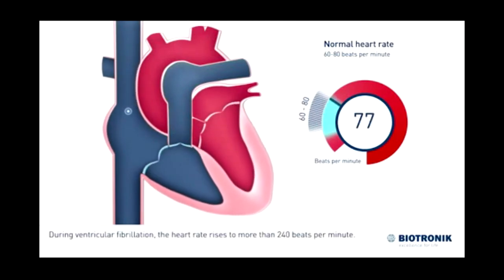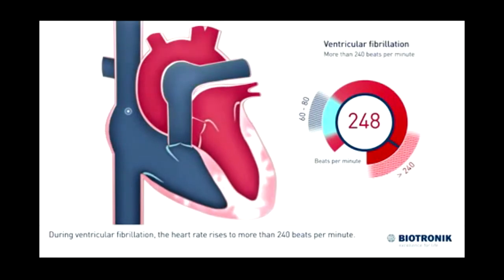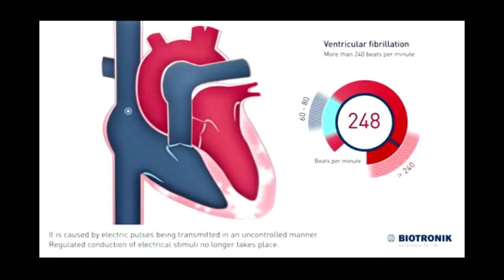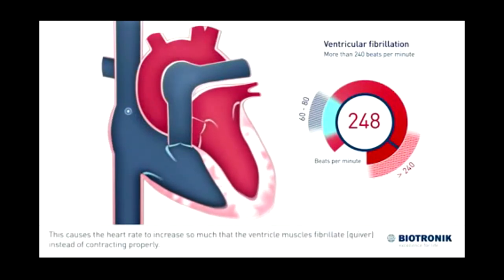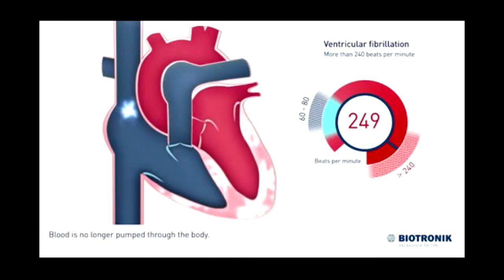During ventricular fibrillation, the heart rate rises to more than 240 beats per minute. It is caused by electric pulses being transmitted in an uncontrolled manner. Regulated conduction of electrical stimuli no longer takes place. This causes the heart rate to increase so much that the heart muscle fibrillates, that is, quivers, instead of contracting properly. Blood is no longer pumped through the body.